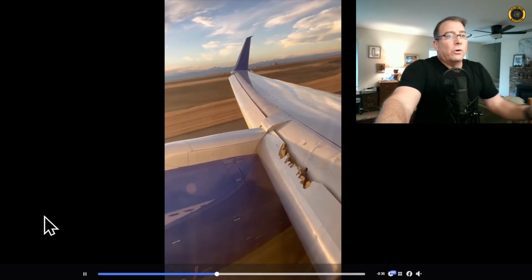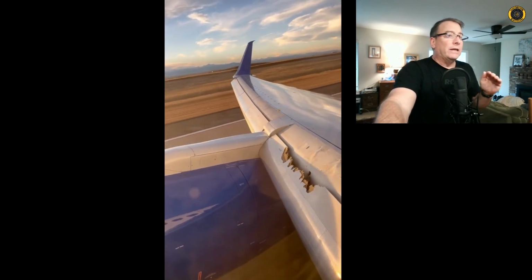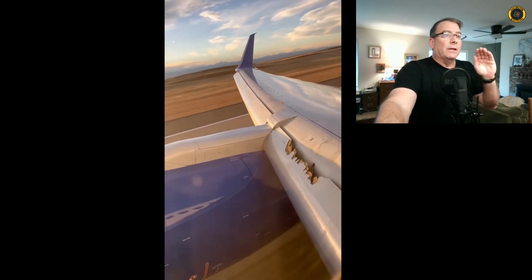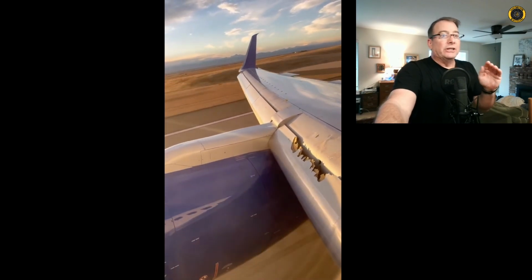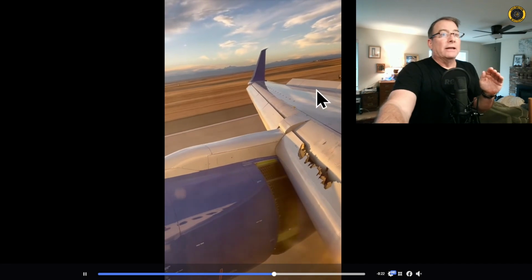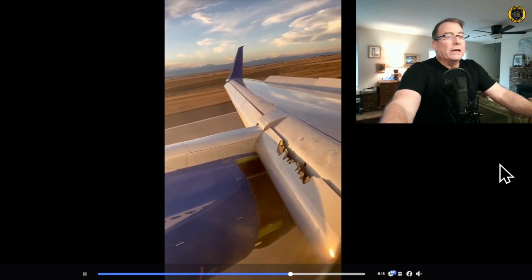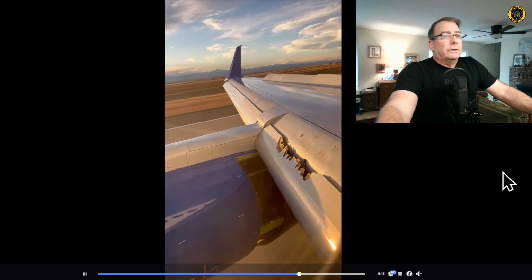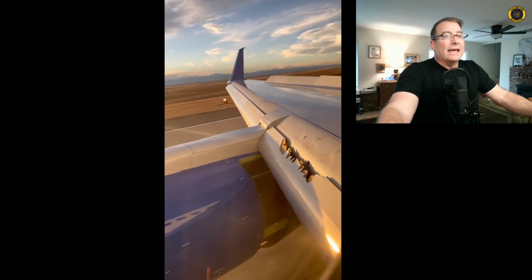So this is the inboard leading edge slat of this 757, just inboard of the right engine. And the passenger is filming it as it touches down here. It'll be interesting to see if the reverse thrust makes any impact. There go the ground spoiler panels. There goes the thrust reverser opening up. And it doesn't change or damage the leading edge slat any further.